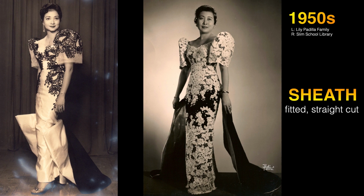The sheath silhouette was another popular form. It was basically a fitted straight-cut gown. The rather straightforward shape was also given decorative touches like trains and flaps.